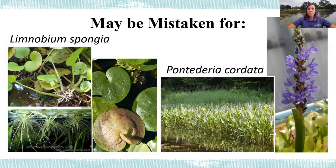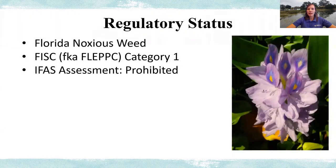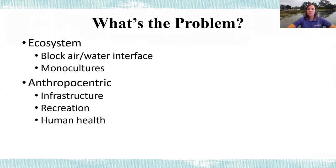They can be mistaken for this other plant, Limnobium spongia, because they have very similar leaf structures, and also pickerel weed, or Pontederia cordata, because they have a very similar flower color, but different leaves and a different flower on the other one. So they are a Florida noxious weed, they are category 1, and they are a prohibited plant in the state of Florida.